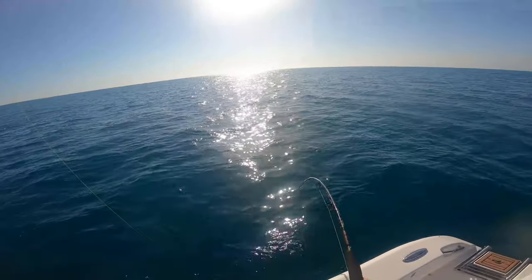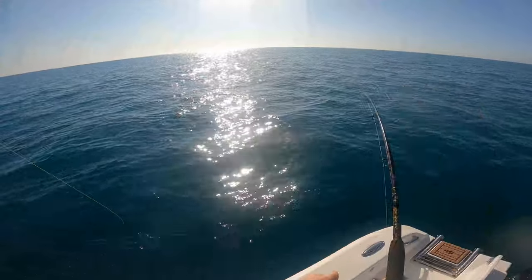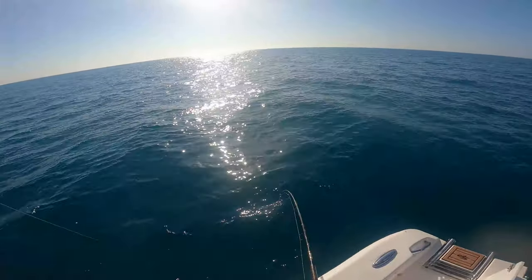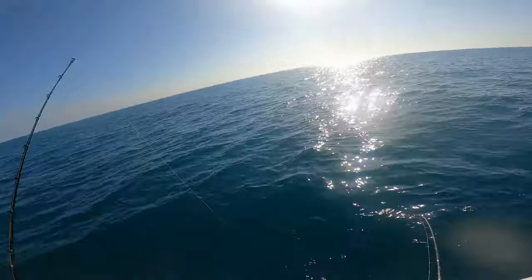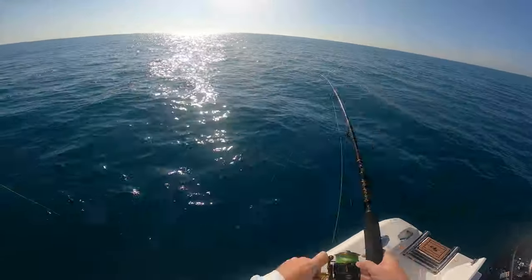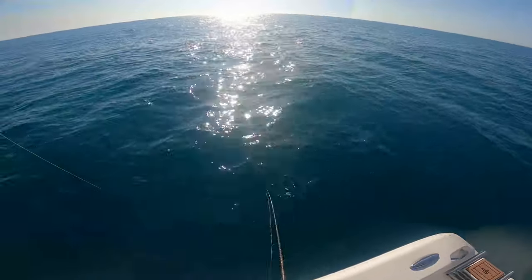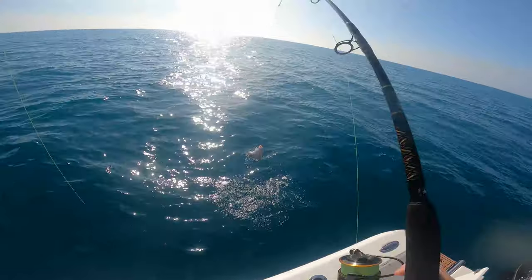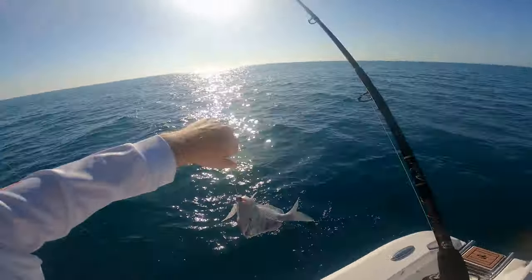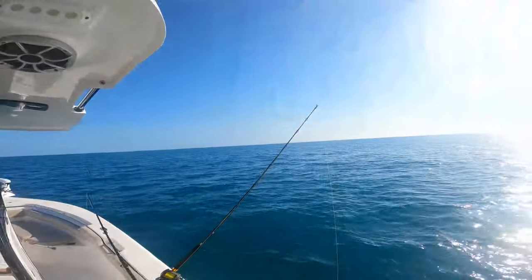Ooh. This is a better one. That's a better fish. Probably a big snapper. The way it's fighting. Oh. It's fighting all the way up. No, a huge porgy. Wow. I've not seen a porgy this big in a while. Nice fish.